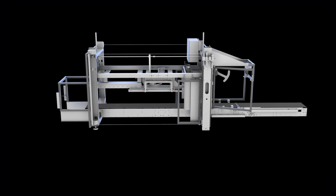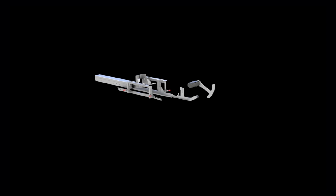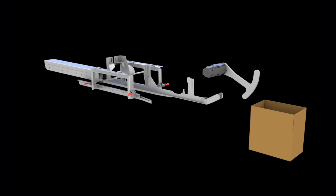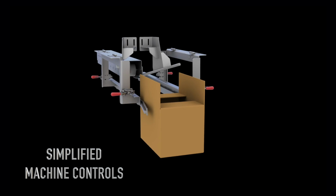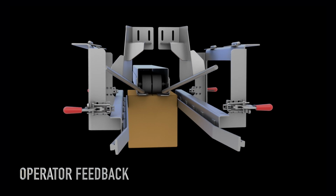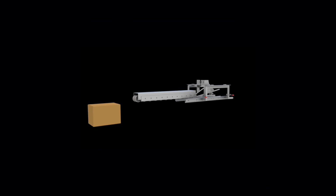Built in response to customer demand, the 1760 case top sealer seamlessly integrates to the back of any ITW Hartness case packer to simplify your implementation. Simplified machine controls, operator feedback, and repeatable changeover make this a reliable option for customers.